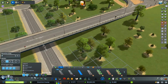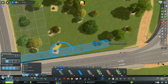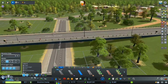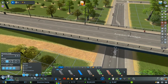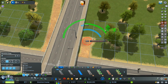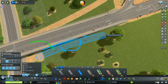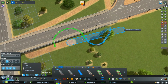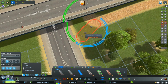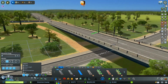And then what we'll do is we'll bring another pathway from about here up to connect to it. And I want to run another path underneath here. This is all going to make sense very soon. Then we'll bring another one up like this, connecting up to there, and then I'll just connect down to here too.